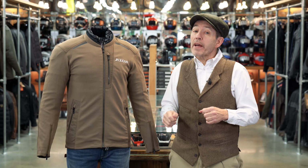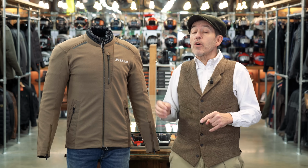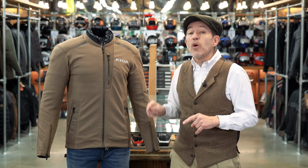The stretch also makes the Marrakesh the most comfortable jacket you will ever wear. It wears more like a tracksuit jacket than a motorcycle jacket. Of course, it comes with a full suite of D30 armour, but even so, this is a jacket that you could comfortably wear all day long.